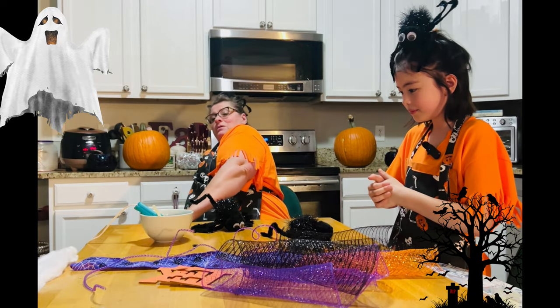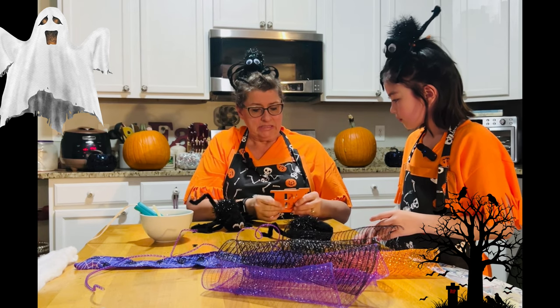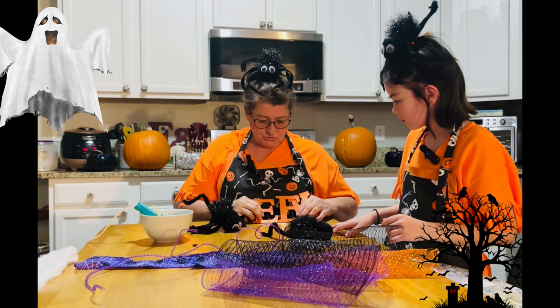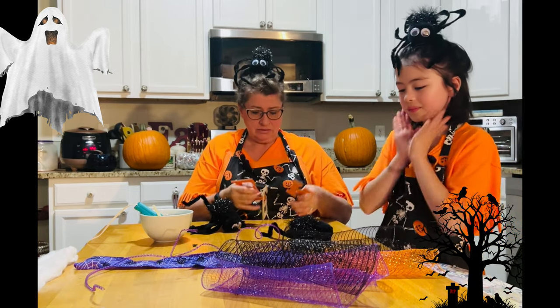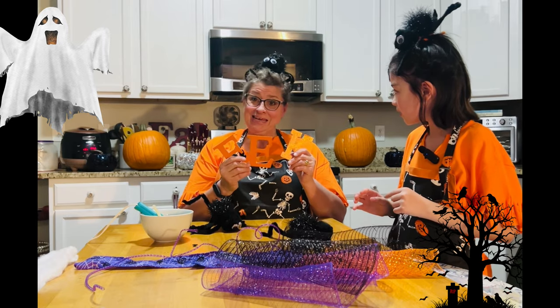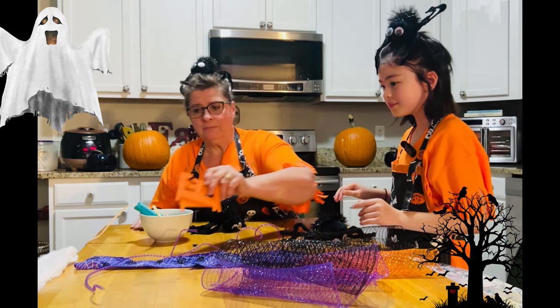I'm going to set this back here. So before I left Minnesota, I made these letters. I bought wooden letters, and then I bought orange glitter paper. And I traced them, cut them out, and I glued them on. So we didn't have to wait for them to dry, but we're going to use the words eek on this wreath. We don't know where we're going to put them yet. We'll have to decide when we get it all together.